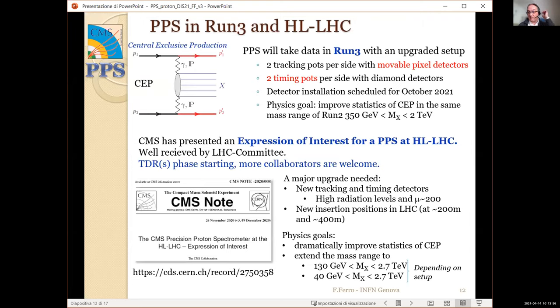The second and last part of the talk will be about the future of PPS and the future of the near beam detectors at the LHC. So we will take data in Run 3, so the game is not yet over, but we are also considering building and installing detectors in the LHC for the high luminosity phase. The goal will be to study, with an extended mass range and with much more statistics, this kind of process, central exclusive production processes.